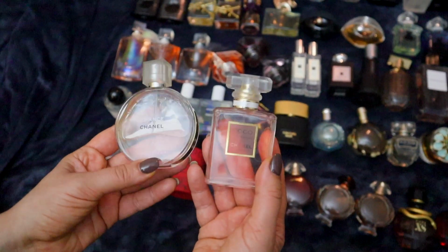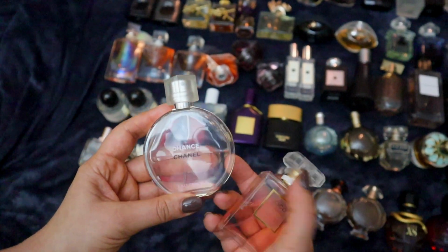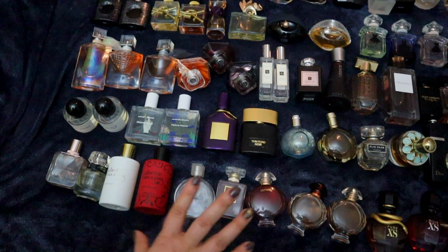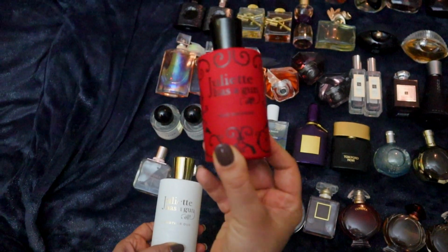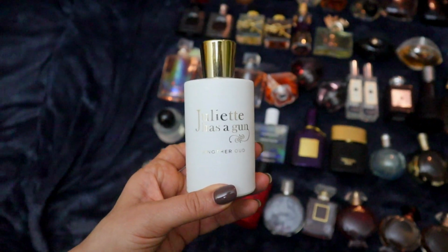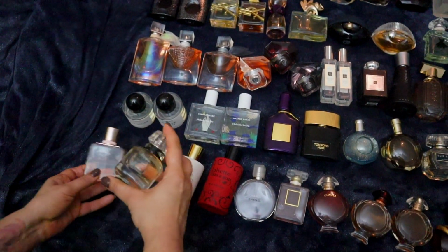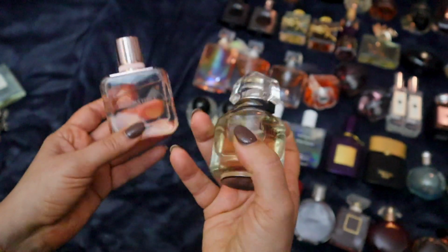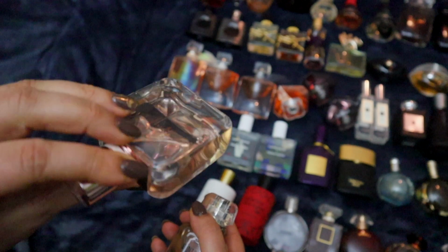My 2 Chanel fragrances. So this is Coco Mademoiselle and Chance Eau Tendre. I'm not a massive Chanel girl, but these 2 fragrances have been with me for ages, so I just kept repurchasing them. Next we have some Juliette Has a Gun again, and we have Mad Madame, which is a beautiful animalic rose. And then we have another oud, which is a very summery take on oud. Stunning. Okay, and then 2 fragrances from Givenchy. We have L'Interdit, this is Eau de Parfum, a beautiful tuberose scent. And then we have Irresistible, which is a very pretty scent for spring and summer.